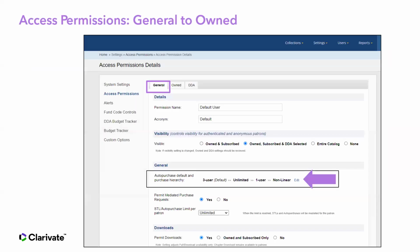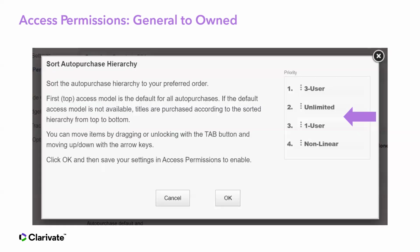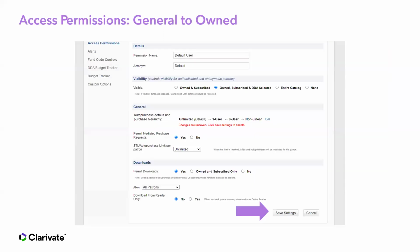If I click on edit next to nonlinear, it's going to bring up a pop-up window. I'll show this when we go over to a live demo, but you can click and drag those into the order that you want them. So if I want nonlinear at the top, I would just click on nonlinear and drag it up to the top. I can put those in any order I want. Once I'm done, I would click OK. And then after making that change, I have to make sure that I click on Save Settings down at the bottom.